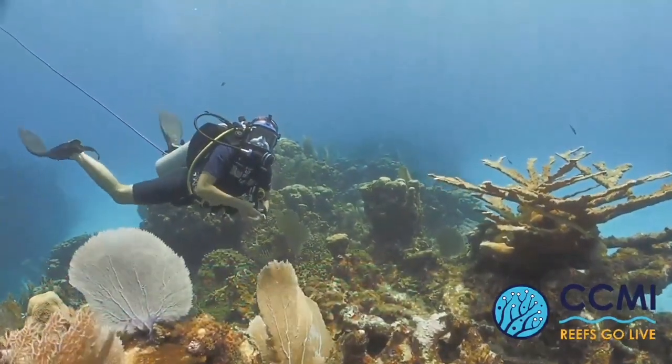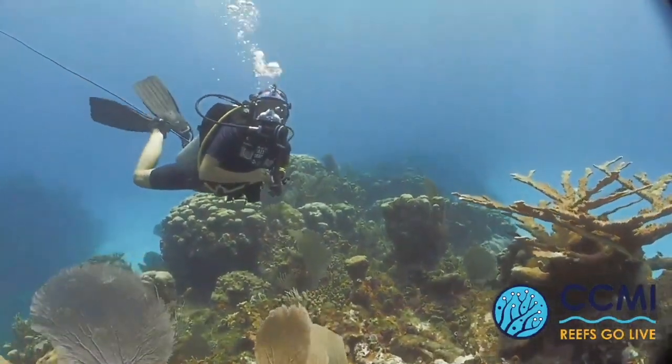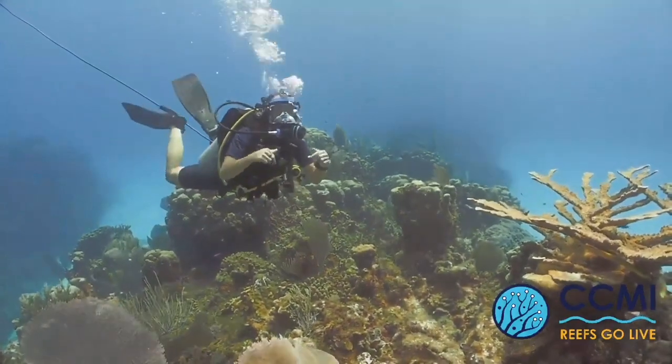So we can save the coral reefs, right, if we all work together? We absolutely can, and it's really up to all of us. If we want to make sure these reefs stay looking like this, we all need to do our part, but we have to act now.